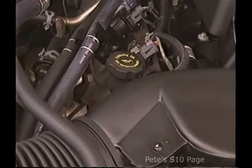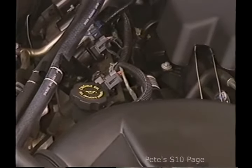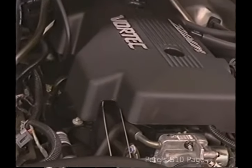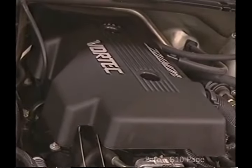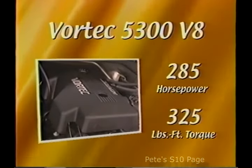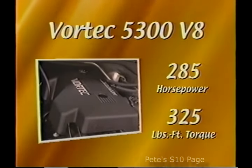Next up in the Silverado engine lineup is the Vortec 5300 V8, which is standard in LT models and available on both base and LS trucks. This powerful engine cranks out 285 horsepower and a whopping 325 foot-pounds of torque.